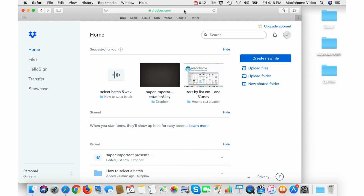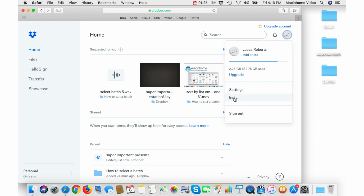And if you don't have Dropbox installed on your Mac, it's really easy. Just go to the Dropbox website like this, hit the little face in the top right, and then click Install. And that will actually install Dropbox onto your Mac. So now you know exactly how to make sure that you don't lose that file and that you have access to it from your work.